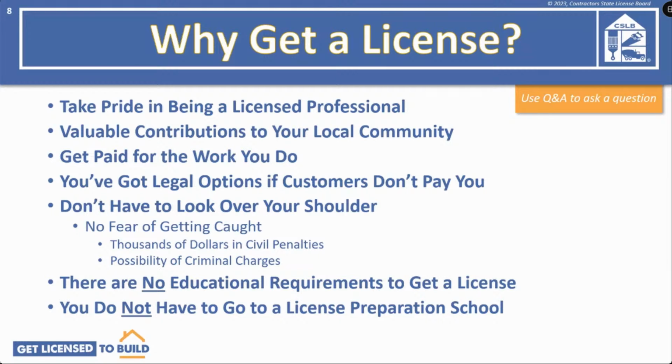Next, you don't have to look over your shoulder with fear of getting caught. Contracting without a valid California license can lead to misdemeanor charges. Those caught face a first offense sentence of up to 6 months in jail and/or a $5,000 fine, and potential administrative fines anywhere between $200 and $15,000. Subsequent violations can result in increased criminal penalties and fines.